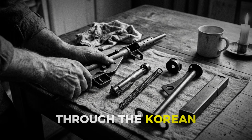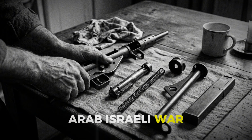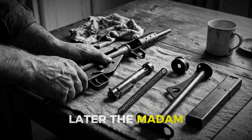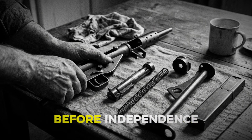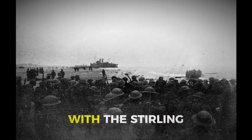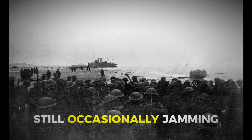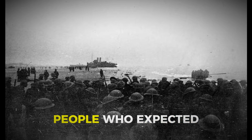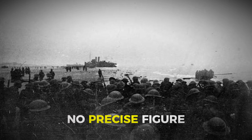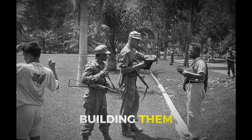The Sten served through the Korean War. It appeared in the hands of Israeli forces during the 1948 Arab-Israeli War. Israel had manufactured its own Sten copies, called the Carl Gustav and later the Madam, in underground workshops before independence and in open factories after it. Long after the British Army had replaced it with the Sterling, the Sten was still somewhere in the world, still being fired, still occasionally jamming, still occasionally killing people who expected it to jam. The final production total was somewhere above 4 million. No precise figure exists because the records are incomplete and the manufacturers were too busy building them to count carefully.